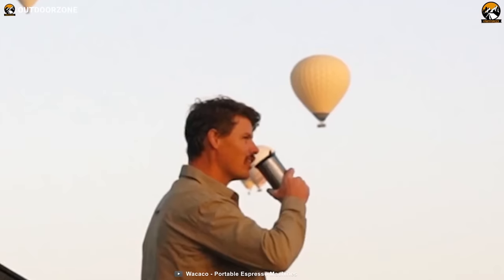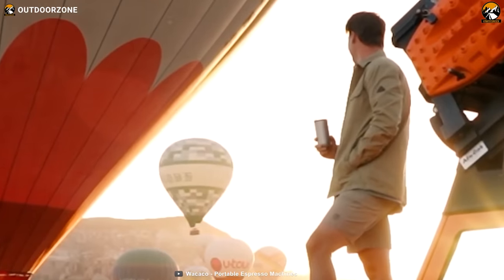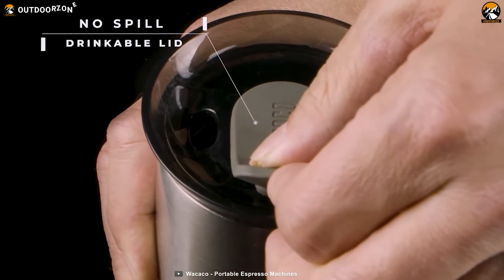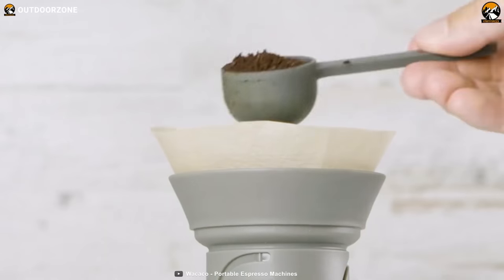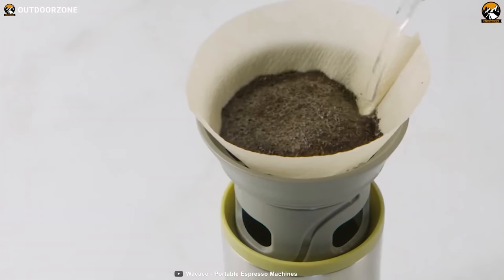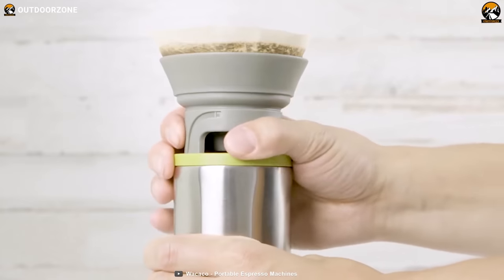Its double-wall stainless steel mug keeps your coffee hot for hours, and the leak-proof drinking lid allows you to drink your drink without any spills. With the Kupamoka, you can enjoy the relaxing traditional pour-over coffee brewing process even when you're on the go.